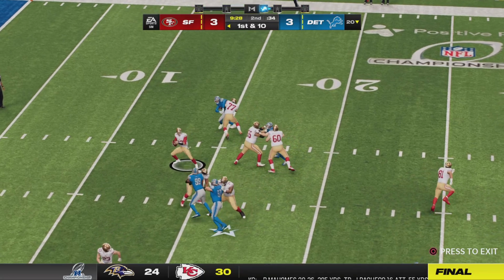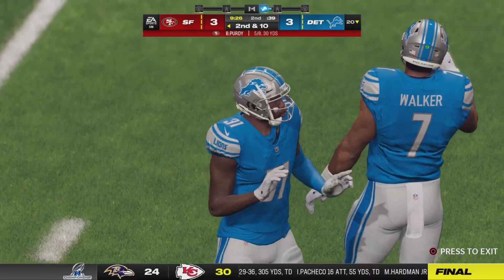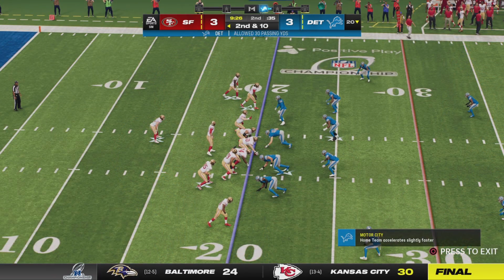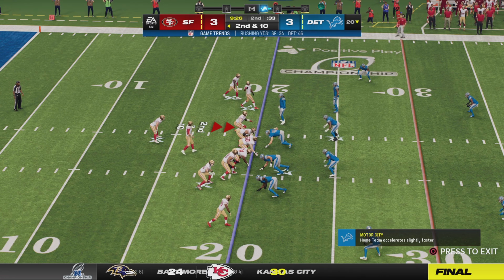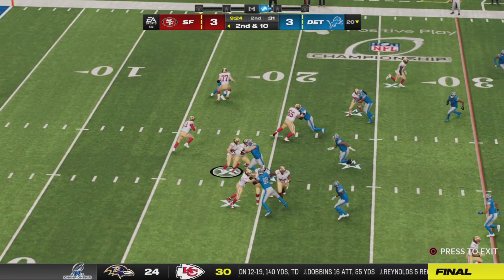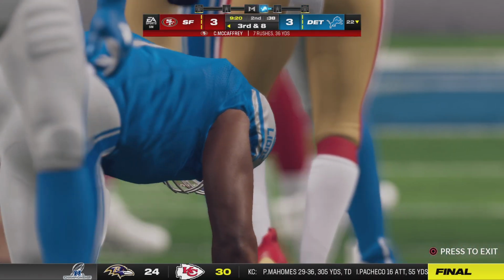Purdy to throw it on 1st down. And that's going to be incomplete. Too tough to hold on to that one. It's 2nd down. McCaffrey running up the middle. And he'll get only a couple up to the 22.